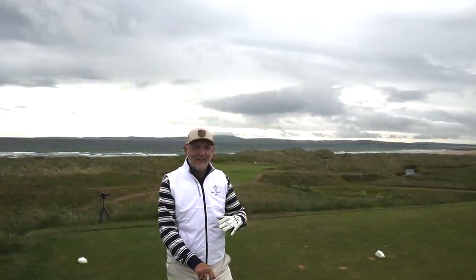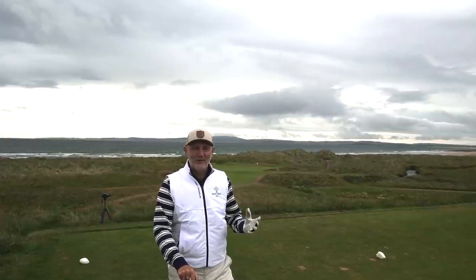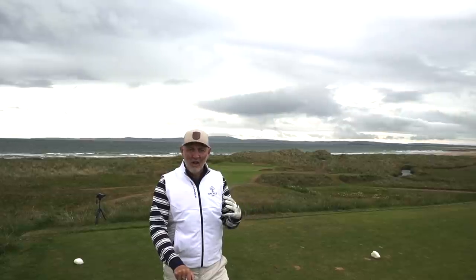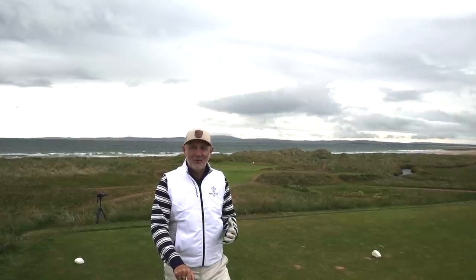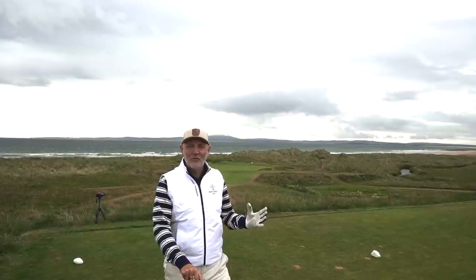Right, made our way to the ninth hole, and the wind has picked up, and unfortunately the sun hasn't come out. I'm really disappointed in a way that we can't show this course off in all its glory in terms of bright sunshine. But to be honest with you, it's now typical links weather. We're fighting the elements. We've got the wind coming in off the sea. You can see those waves crashing.